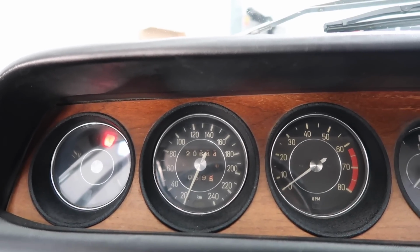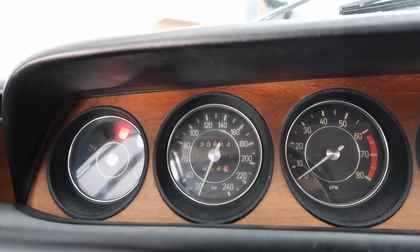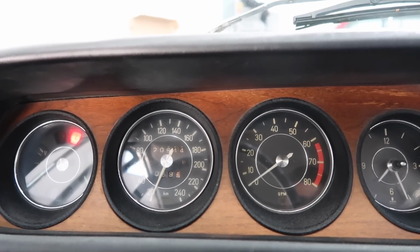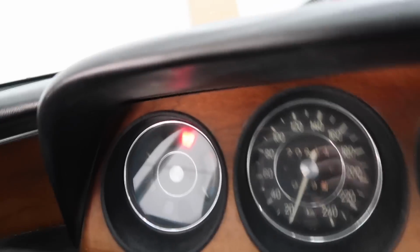These things don't have a 6-digit odometer, so who knows if that's rolled over, and it could be 120, it could be 220. I honestly, for the sake of what this car looks like condition-wise, wouldn't be surprised if that's 120 or more. And then on the left side there, you got your fuel gauge and you got your temp gauge.